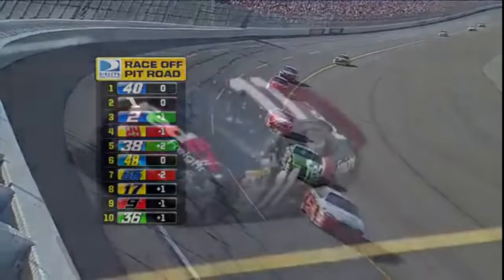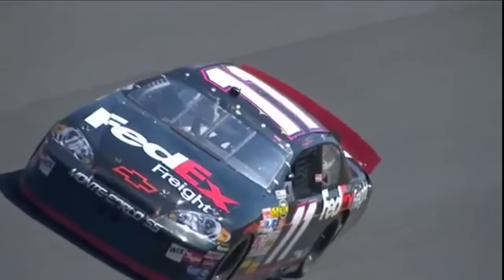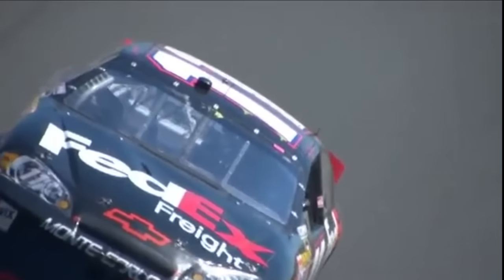32 cars on the lead lap. 24 laps to go in Talladega.